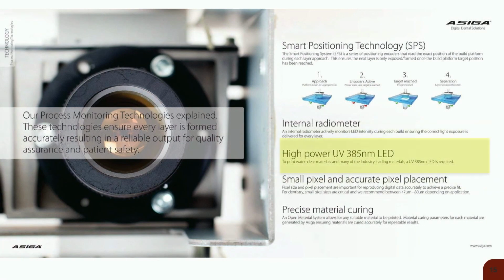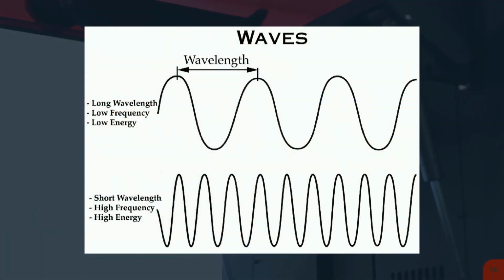So you hear it very often, 385, 365, 405, and some of these printers have dual cure light engines. So what does that mean, right? And why is 385 specifically very important? What we're talking about with those numbers is wavelength, right? A longer wavelength is actually just a bigger space between each one of these dips and rises here, whereas a shorter wavelength is much shorter, and it packs a lot more energy in the same amount of space, right? So 385 is a shorter wavelength compared to a 405 nanometer wavelength. Not by much, but enough to make a significant difference in photo initiators.